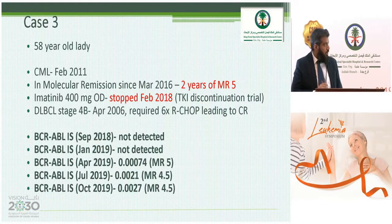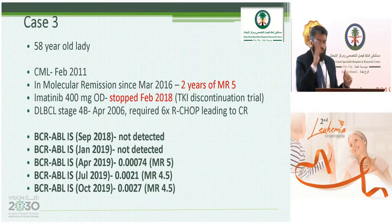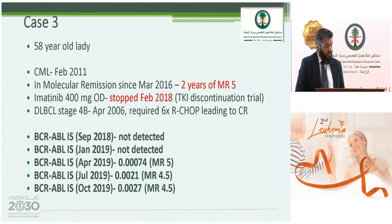Another 58-year-old, this time we stopped it on purpose after 2 years of MR5. So from 2016 to 2018, we monitored her, and in 2018 we stopped it, and she still remains in MR5. So it's 1.5 years now since stopping, and she hasn't relapsed.